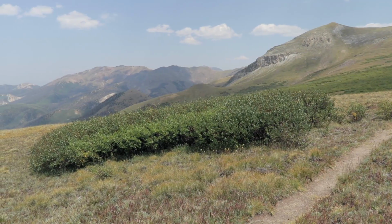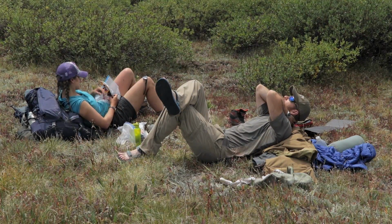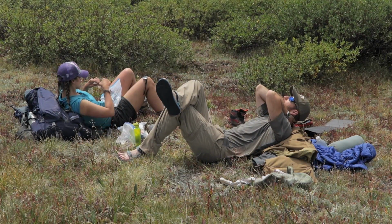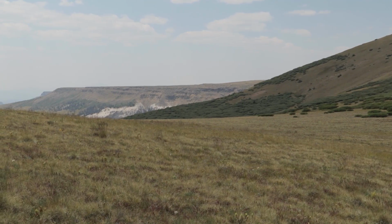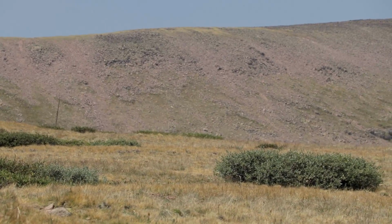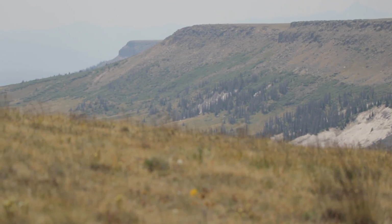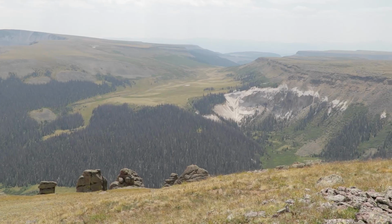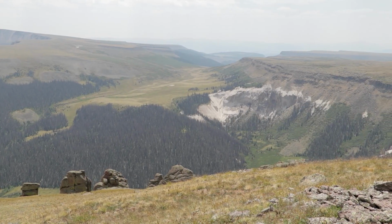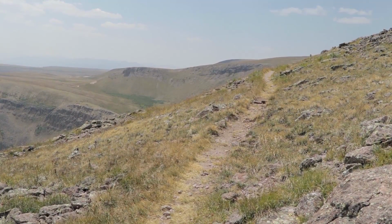Nothing like lunch up on the Continental Divide. And nap time on the Continental Divide. Despite being up at over 12,000 feet on the Continental Divide, it can get pretty hot up here in the sun. And on to Snow Mesa we go.